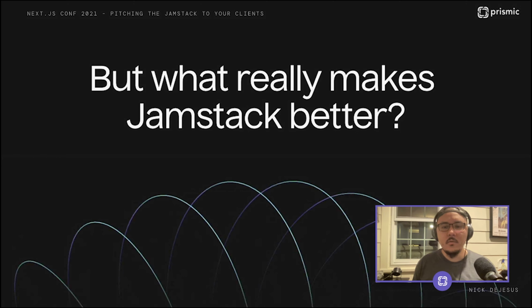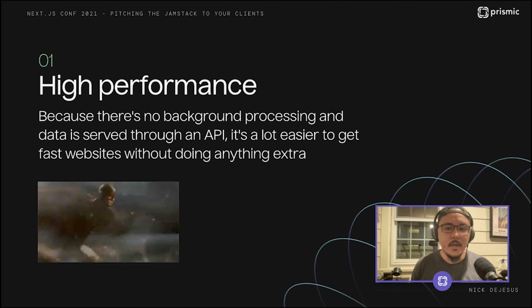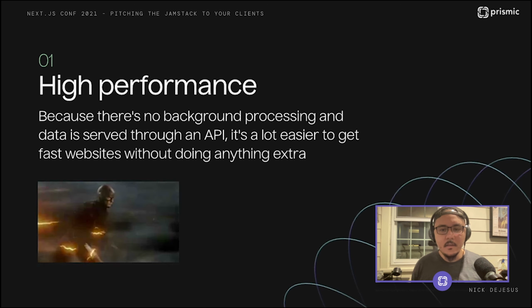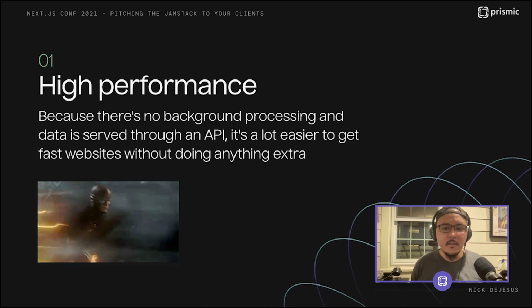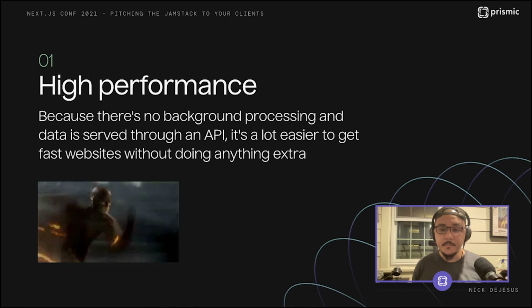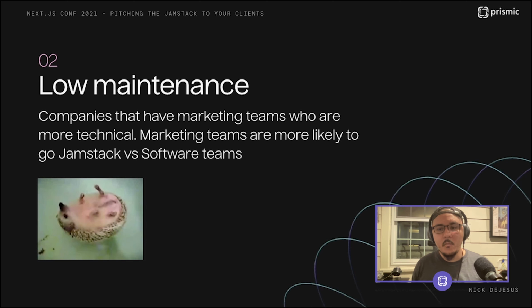So what really makes Jamstack better? Well, out of the box, you get high performance because there's no background processing and data is served through an API. It's a lot easier to get fast websites without doing anything extra. Marketing teams are more likely to go Jamstack versus software teams. We said that earlier.